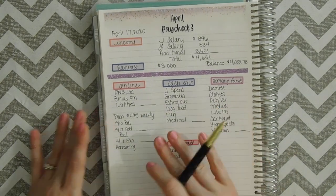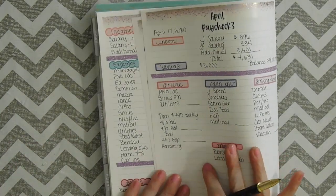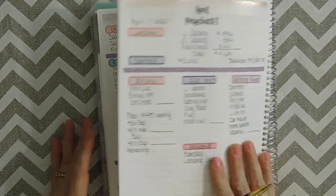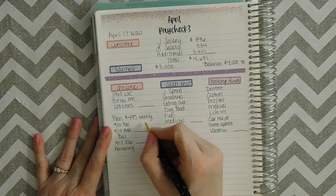So what I did is I took our monthly expenses, which those are listed right here. So I took all of our expenses, I totaled them up, and then I divided them by 4. And that is how we're budgeting, and that ends up being $495 a week.